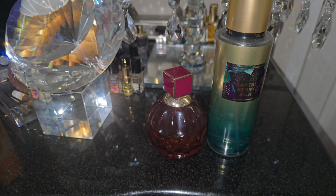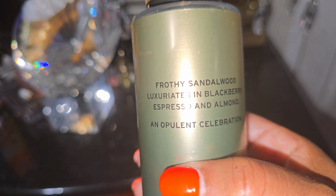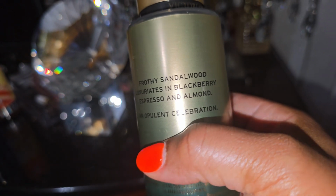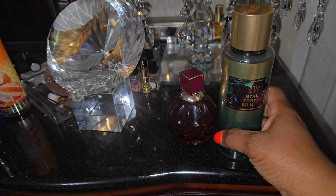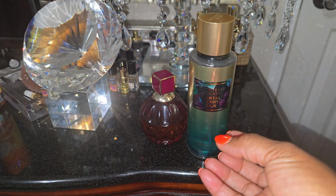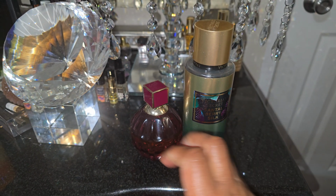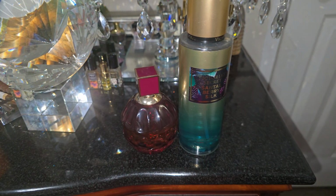I layered it with Santal Berry Silk. This has notes of sandalwood, blackberry, espresso, and almond. So I pulled this one out because it had the berry and the coffee notes in it, and it was a nice combination.